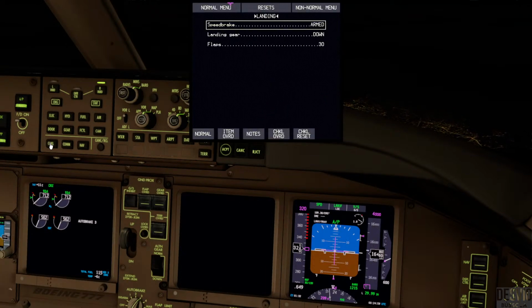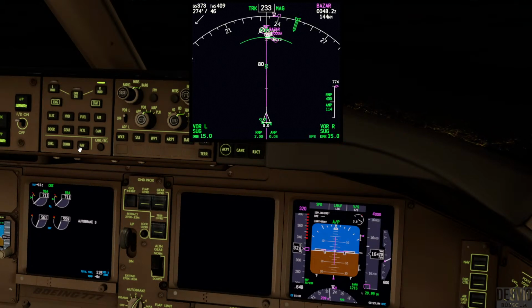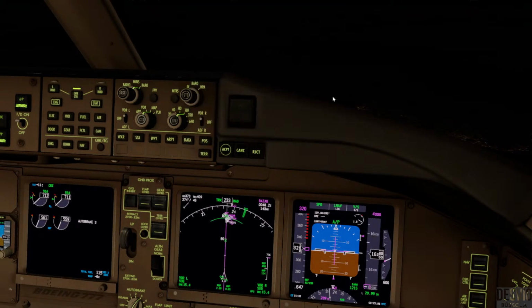The next checklist is the landing checklist. The COM doesn't work, PMDG, and the navigation display is what we want. Okay, so that's it, everything working.